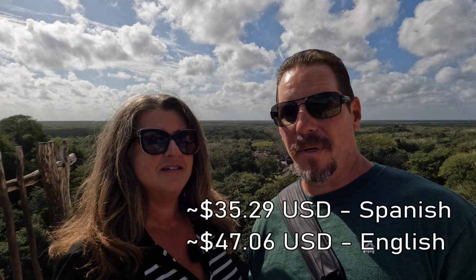So we got up nice and early and got to the site about 9 a.m., but it was still pretty busy and the parking lot was pretty full. The reason we got here so early, aside from trying to beat some of the crowds, is also that it's supposed to get to 91 degrees today, and it's already pretty hot. Yeah, and keep in mind, this is the end of January, so this is the cool season. I cannot imagine trying to do this in like July or August.